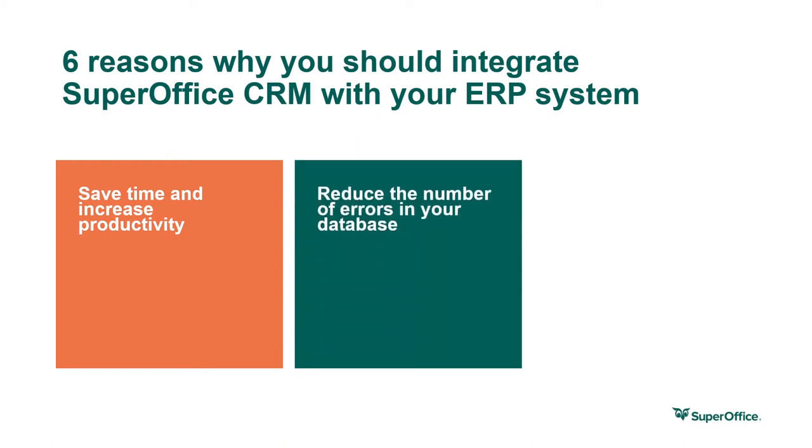The second thing is to reduce the number of errors in your database. Because when you're doing the same boring tasks over and over again, chances are you'll start making errors. It's rather easy to accidentally copy and paste information into the wrong field, or when copying, you may omit some information and miss a letter or a number. So reducing the potential sources of errors means you'll make fewer of them.